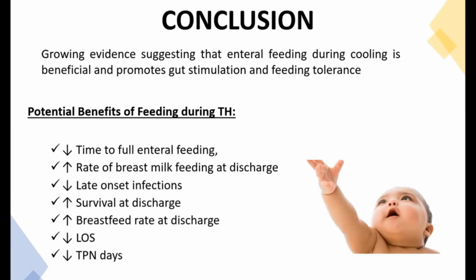So if we want to summarize the potential benefits of feeding during therapeutic hypothermia from the different studies, we can say that early enteral feeding will give you less time to full enteral feeding, a higher rate of breast milk feeding at discharge, a lower rate of late onset infection, a higher rate of survival at discharge, and less length of stay in the hospital and less TPN days.